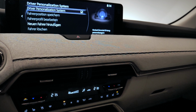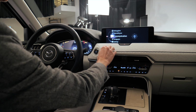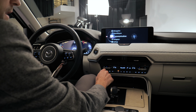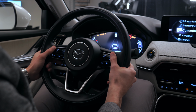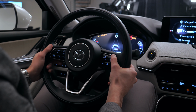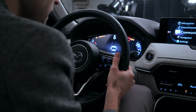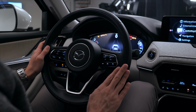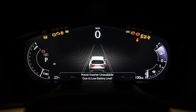This looks absolutely stunning. And also when you feel the real wood here, from maple tree by the way, look at that, and the fabric again, and the real buttons we still have here. Yay, real buttons at the steering wheel for volume on the left, or for example here for the cruise control on the right, and they even have some clicking sound. No hashtag capacitive BS here whatsoever. Great job, Mazda.